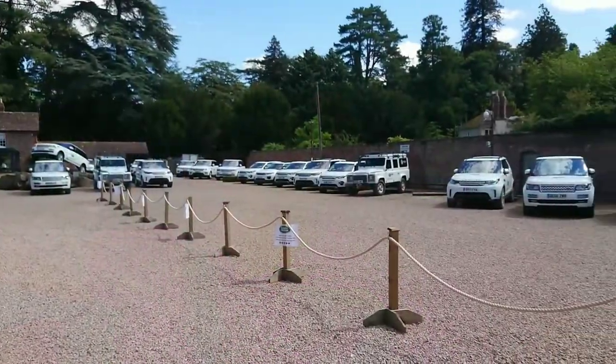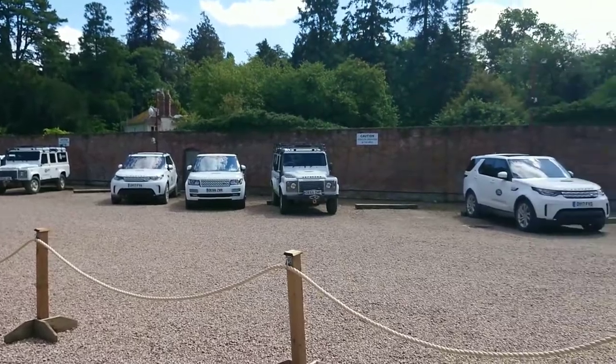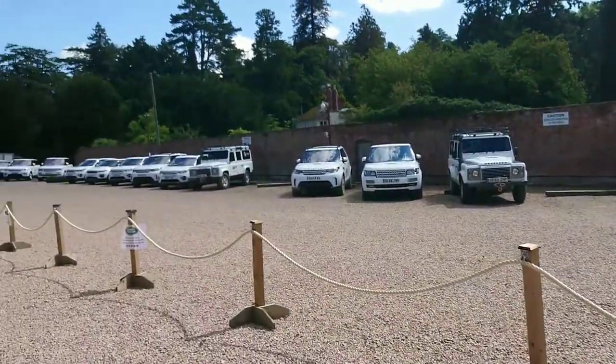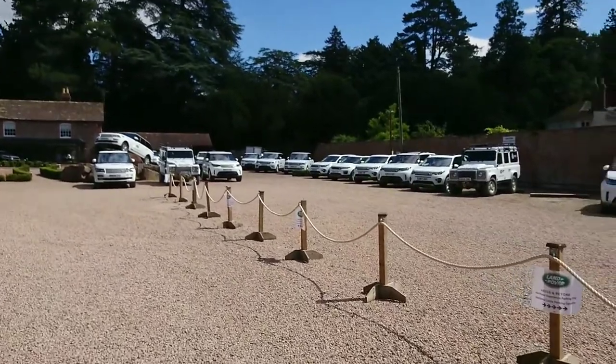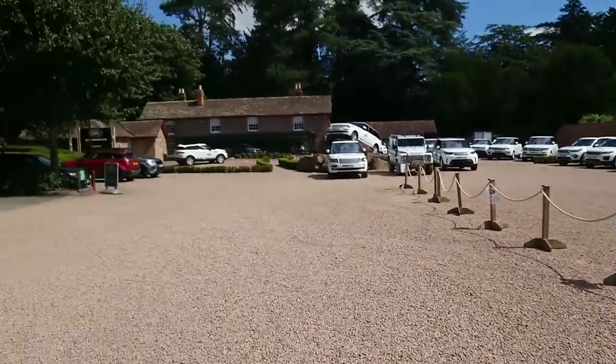So here's all the Range Rover and Land Rover cars, quite a few. I think it's going to be a really good day. The weather's good as well.